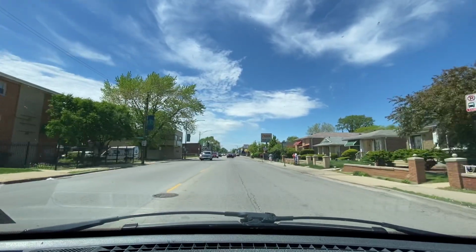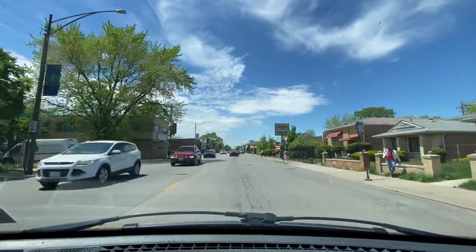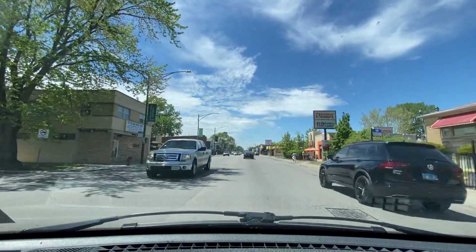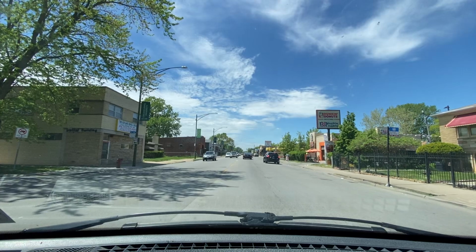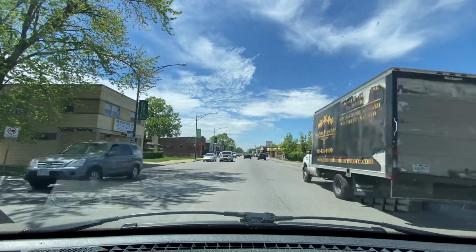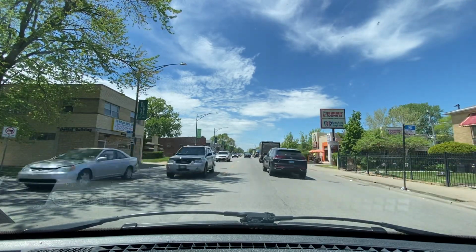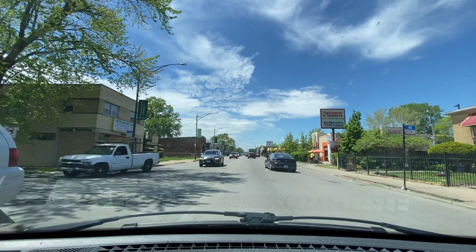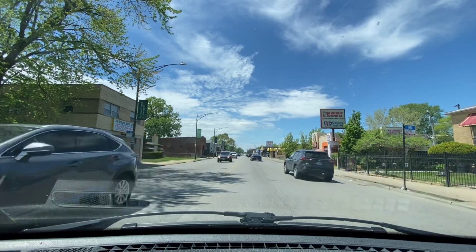Let's make this left right here on Eberhart. We got a Dunkin' Donuts and a Baskin Robbins on my right-hand side. As you can see, there's tons of traffic in front of us driving towards us, and you will see cars flying by us. I see Fisherman's Island, crabs, lobster, fish, shrimp.